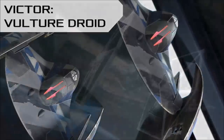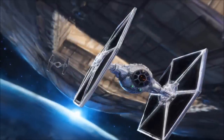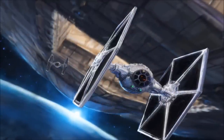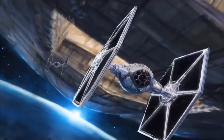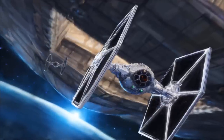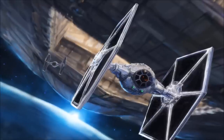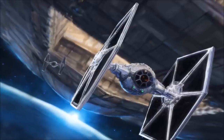It should be noted, however, that the Sienar TIE fighter is by far the better choice as the mainstay starfighter of a galaxy-spanning empire. Its range and adaptability is far greater than that of the Vulture. Its pilot is capable of carrying out far more complex orders than any unmanned craft, and its production time and resource cost is far lower than that of the Vulture droid.